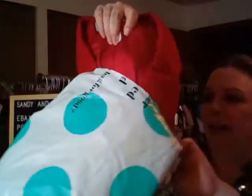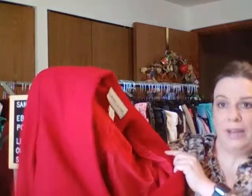Another kit that I had, and here's the bag on it, and again, I believe this is just one, yep, just one item again that was not accepted. And this is Larry Levine again, and this is a classic red blazer, wool blazer. Nice, it has the red interior also. It's a size 6 petite.